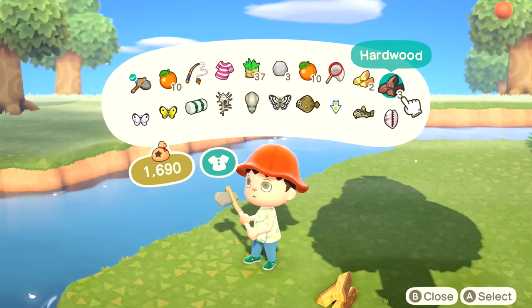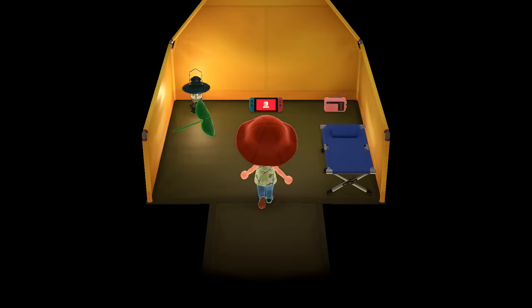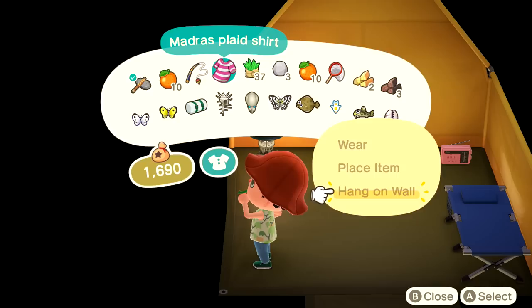Oh, I should put the shirt down. Yeah, if we could get like a dresser or something, a bureau, that'd be cool. But at the moment, it doesn't seem we quite have any of that. Where was it? Oh, it was right here. Place. Oh, I can hang it on the wall? I mean, that'd be great for saving space. Hang on wall. Oh, you can't hang things on tent walls. Okay.